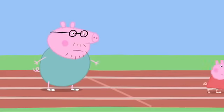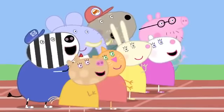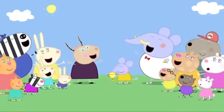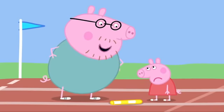Keep on running! Keep going! Go on! And the winner is Emily Elephant. Hooray! Oh, Daddy, I haven't won a prize yet. Don't worry, Peppa. There's still one more event.